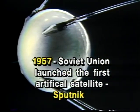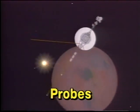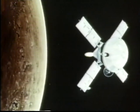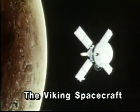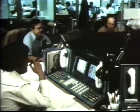Orbiting and transmitting signals to Earth, it was later followed by a series of American and Soviet satellites. Satellites blaze the way for probes, robot devices used by scientists to navigate the solar system. Probes like this Viking spacecraft headed for Mars are equipped with cameras and transmitting equipment to communicate with Earth.